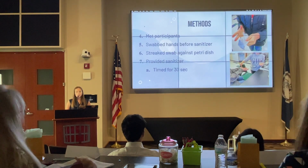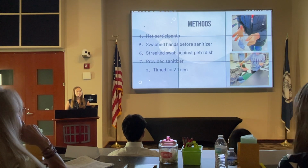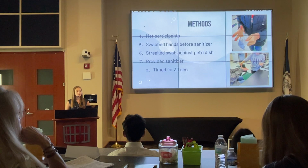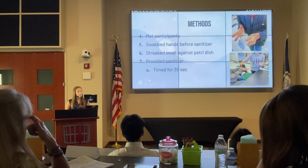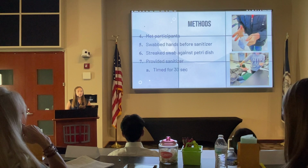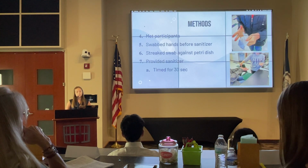I met with my participants in the Governor's School laboratory, being sure to keep my environment sterile. I then swabbed each participant's hand with a clean, sterile swab and streaked the swab against their corresponding before petri dish. This can be seen in the photo on the bottom right, where I'm swabbing one of my participants' hands. After all participants' hands were swabbed and they were streaked against all petri dishes, I then taped all dishes closed and incubated them for 24 hours at 37 degrees Celsius.